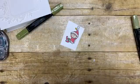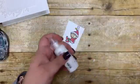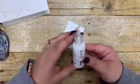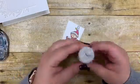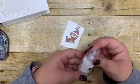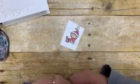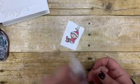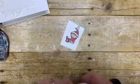So I have used this a ton, and I'm here to tell you that I have not gone through much of it at all. I mean, it's like right here, and I've used it a lot. I've used it in my classes. I've used it in so many different things. You're going to want to shake it up really good before you use it. It's only $4.50 for this bottle.